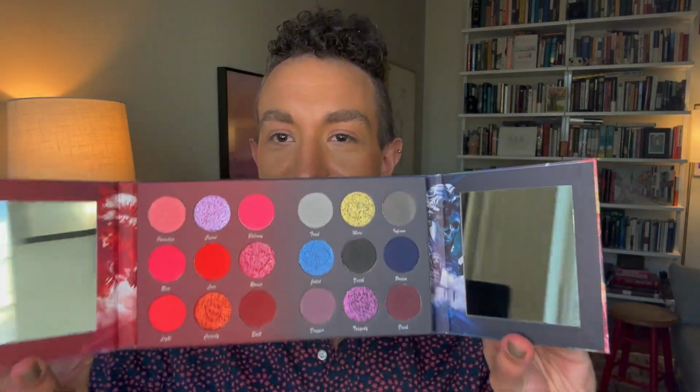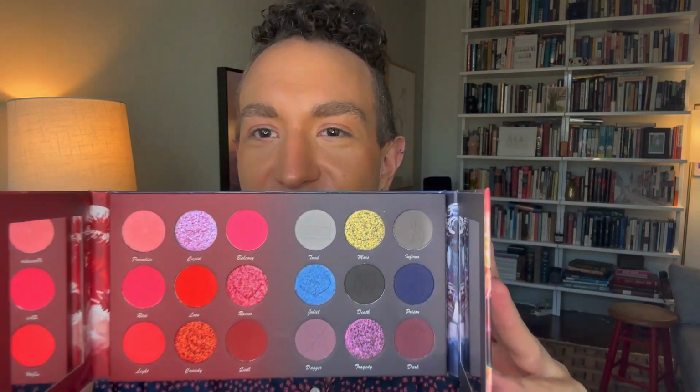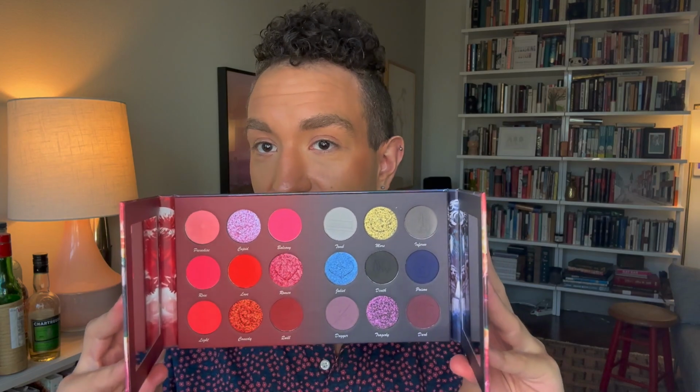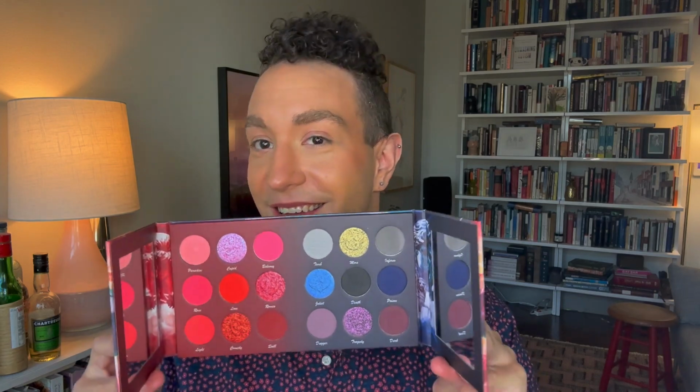But I do really like the way it opens up, and you have 2 very distinct color stories. So I'm gonna try not to reflect too much with the mirrors. So you've got the love side, which is pinks and reds, and the death side, which if you know me, you know the death side is the side that I'm excited about.